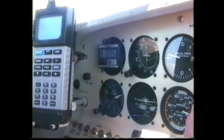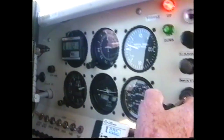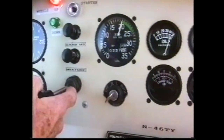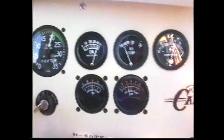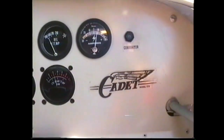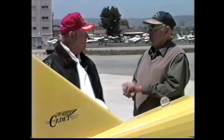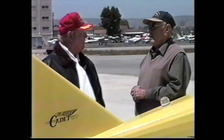Well, as I said, the instruments are separated as in modern day airplanes. On the left hand side, we have all the flight instruments: altimeter, airspeed, gyros, and so forth. That allows the pilot to fly the airplane. On the right-hand side of the throttle and the push-pull controls for the engine are the engine instruments. We have oil pressure, oil temperature, cylinder head temperature. There's quite a few instruments up there that the pilot has to monitor in flight.